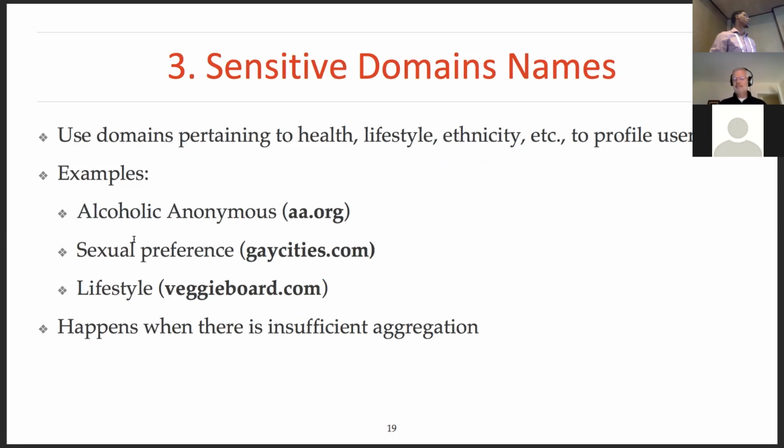So queries to such domain names can be used to infer some information about the users that are making such queries. And here, this kind of query mainly happens when there is insufficient aggregation at the recursive, because if there are 1,000 or a lot of users sharing a recursive resolver, it would be difficult to trace the query to a specific individual. But when there is insufficient aggregation, it might pose a bigger risk to the individual. And this insufficient aggregation can happen either when there are few users sharing a resolver, or when a person chooses to run a recursive resolver on their client machine.